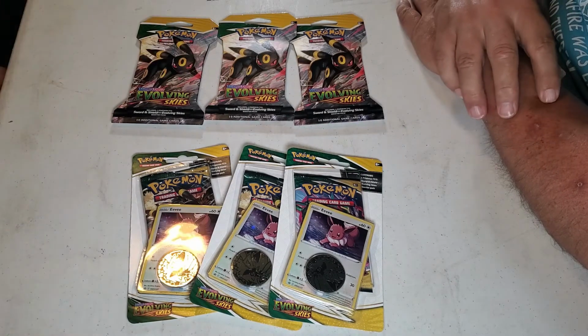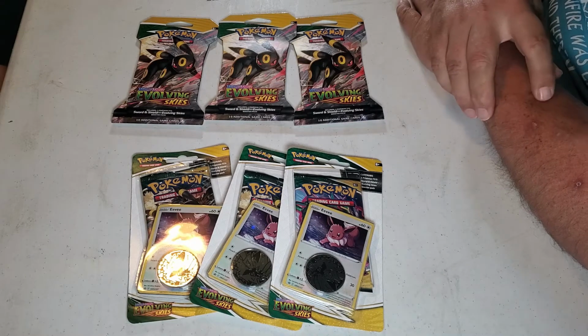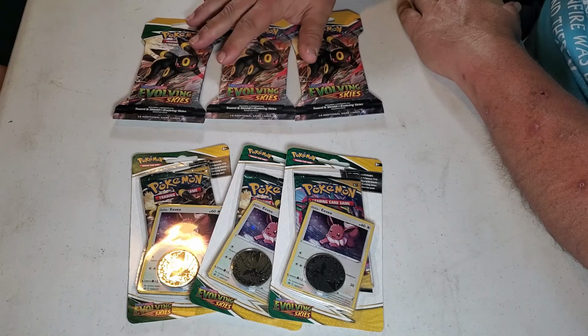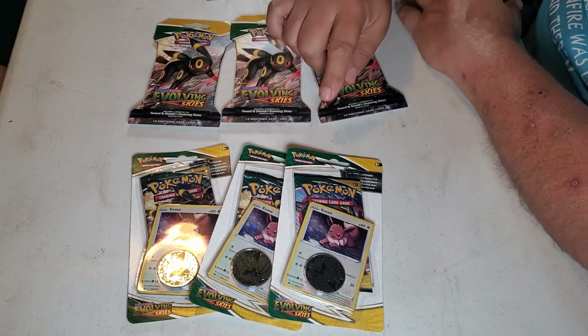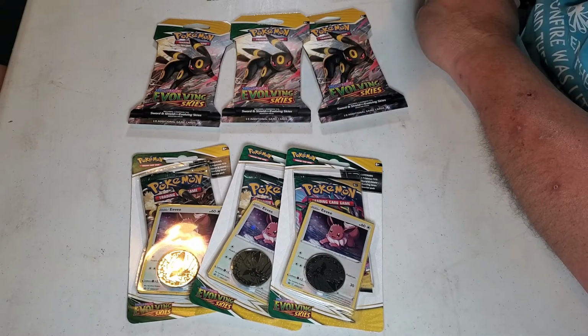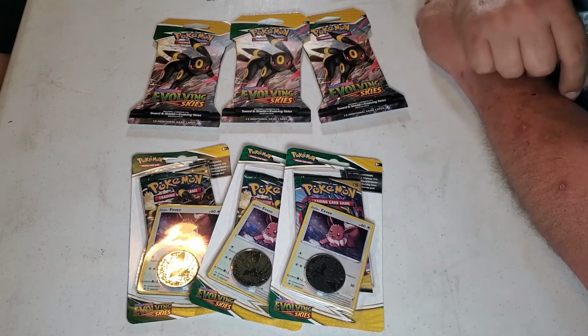We went out to the store for our other needs and came across more Pokemon. So what we got here is three store versions of Evolving Skies packs and three promo packages. You see there's a promo card in there. There's an Eevee in each one of these. And then there's just a regular pack of Evolving Skies.